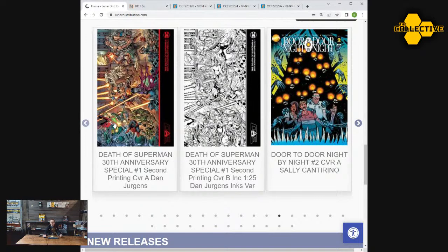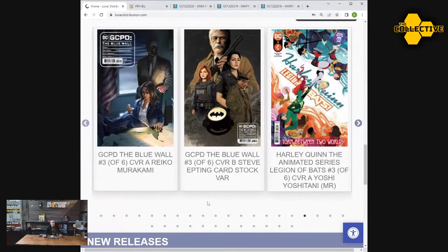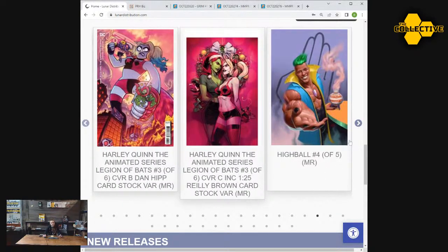I believe, off of memory, do not 100% quote me on this, this is the cover without the poly bag. Flash 789 has an A and a B cover FOCing, oops, there we go. GCPD, The Blue Wall, number 3 of 6, has an A and a B cover. Harley Quinn, the animated series, Legion of Bats, number 3, has an A and a B cover.